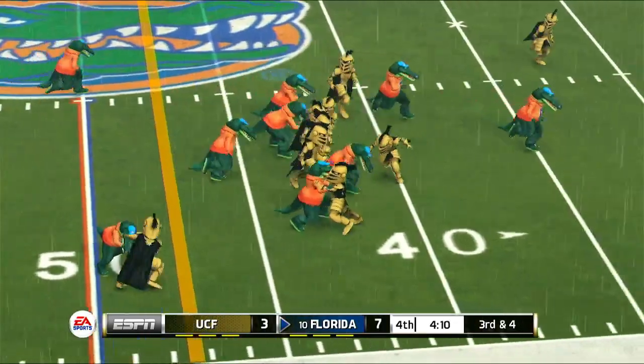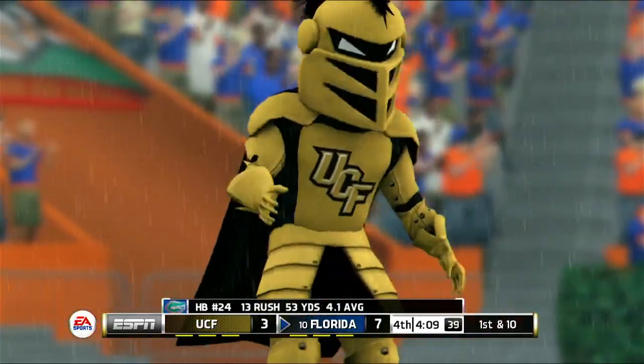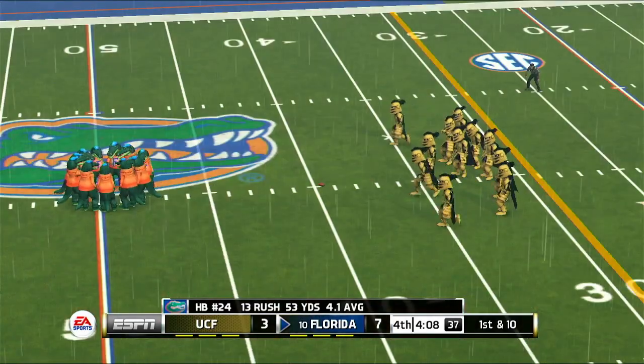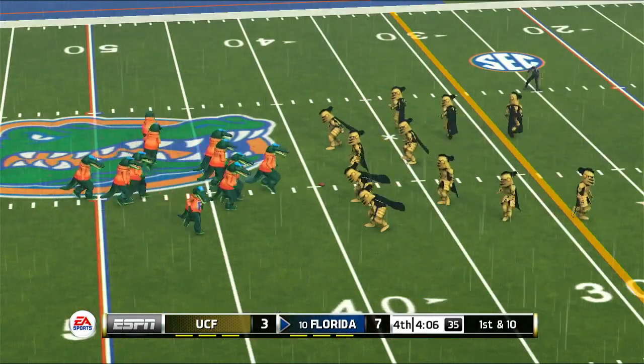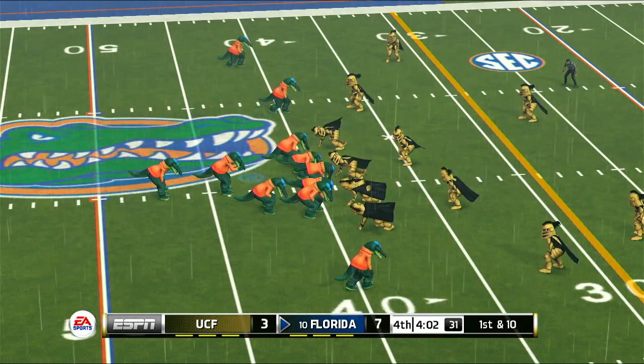Little handoff. Brought down at the 40. Great job here converting and keeping this defense on the field. They're getting very tired. Florida holds a 4-point lead. Here we go.